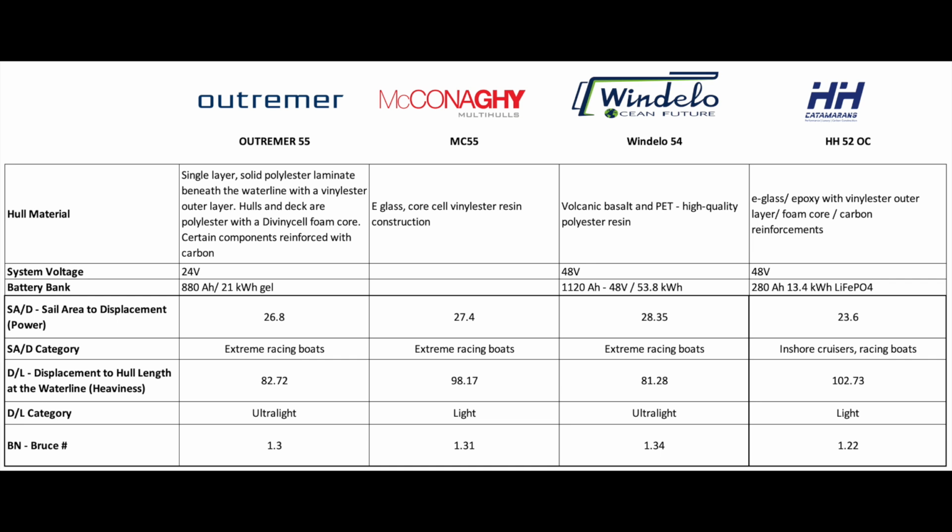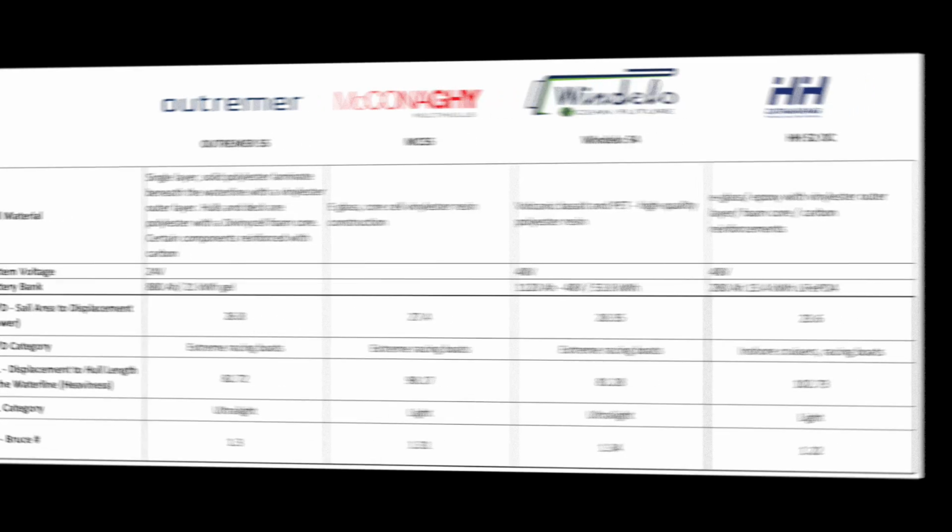Next, we're looking at displacement to hull length, which is an indicator of heaviness. Here, it's the lowest number wins. And here, again, it's the Windaloo at 81.28, followed by Outremer at 82.72, followed by McConaughey at 98.17, followed by HH at 102.73. Now, there's a few eyebrow raisers for you.